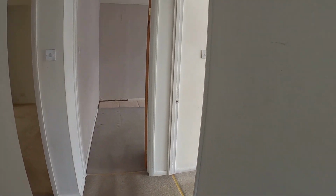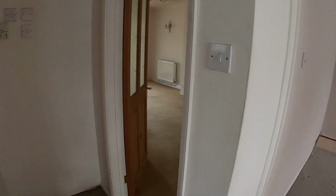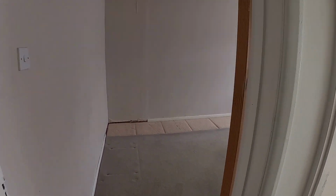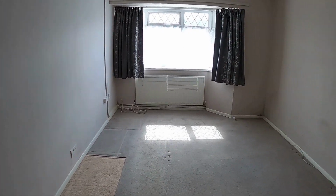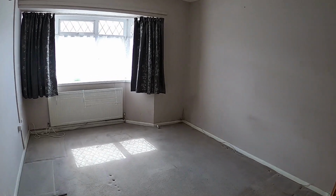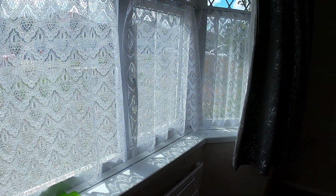So this property gives you a really good option to move straight in and just needing to put your stamp on things, just to get your style in here and make it exactly the way that you'd want it to be. Of course, you've got two bedrooms at the front and they're both a good size. We're in bedroom number 1 here, and you can see that you've got that nice little bay window there at the front, just letting all of that natural light through, and you can see onto the front driveway there you've got some off-road parking as well.